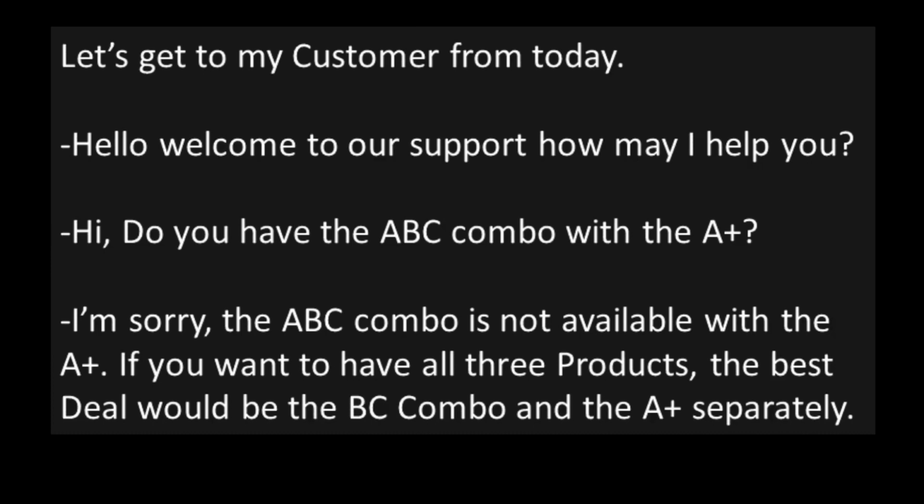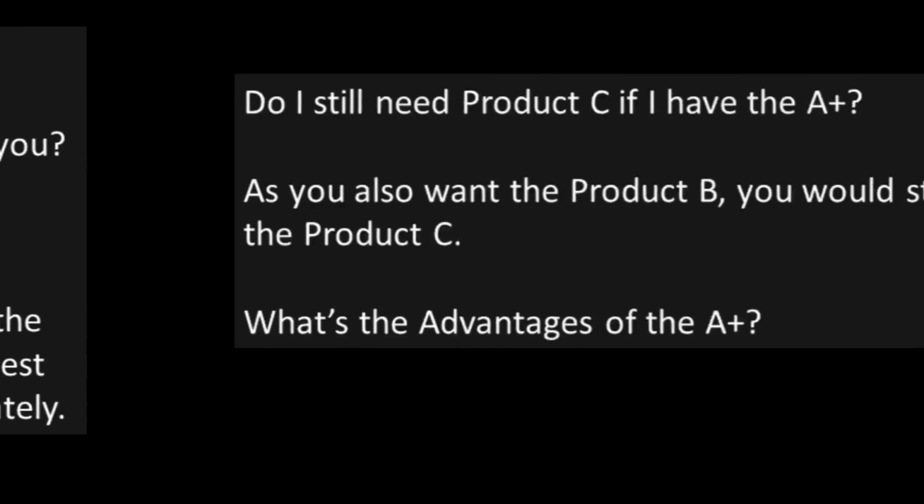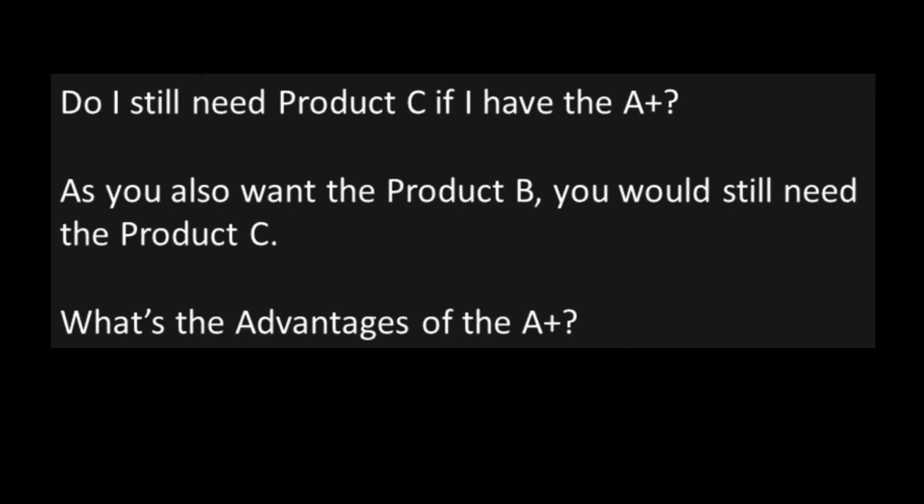Hello, welcome to our support. How may I help you? Hi, do you have the ABC combo with the A+? I'm sorry, the ABC combo isn't available with the A+. If you want to have all three products, the best deal would be the BC combo and the A+ separately. Do I still need product C if I had the A+? As you also want the product B, you would still need the product C.